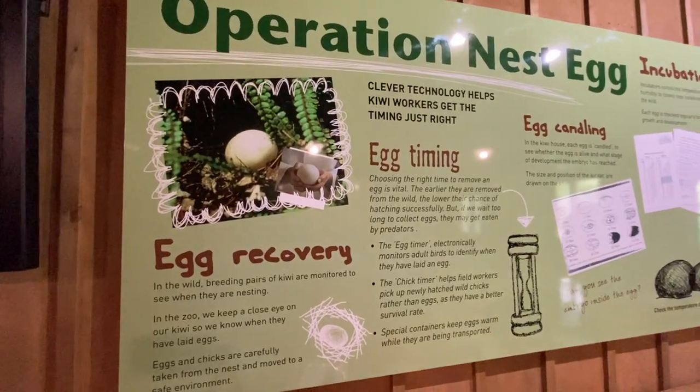That was a special moment because kiwi birds are considered endangered now, so sadly they have to do special incubation and breeding processes, but yeah, that was so cool to see them again.